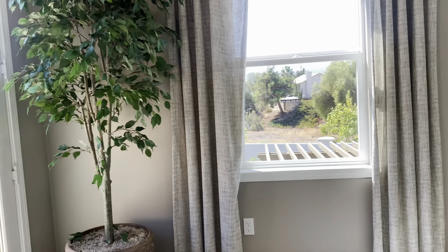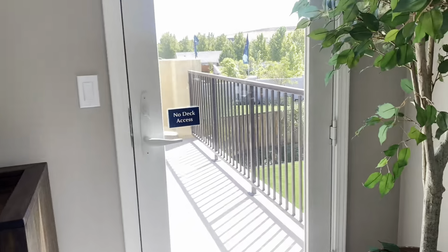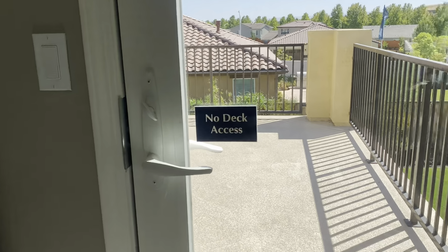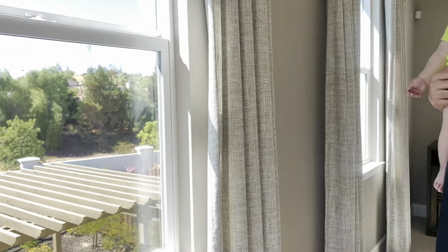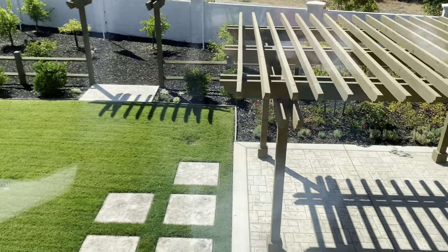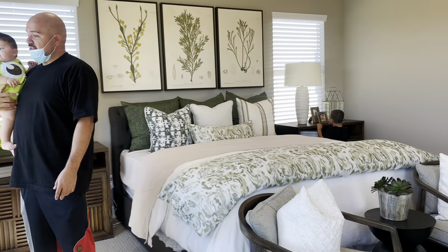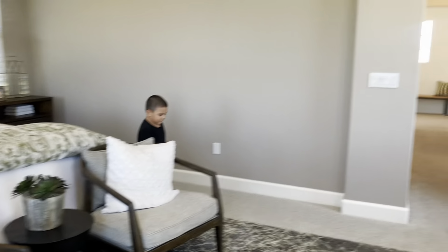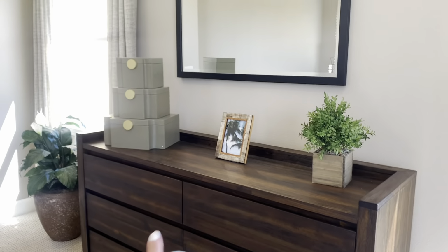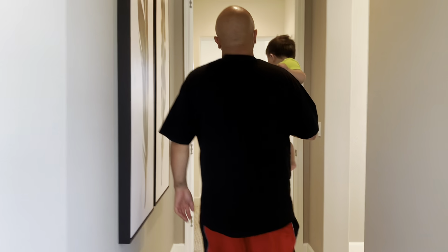Basically, yeah, I mean, that's an addition. You can add a deck. Yeah, well, if we get the size. I'm just saying, like this, you don't see a lot of new houses. No. That much. Don't touch, okay, baby? Oh, and then you can add like a fireplace right here, too. Tripping. Okay, so the master. This is really nice.